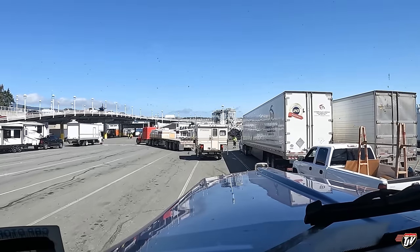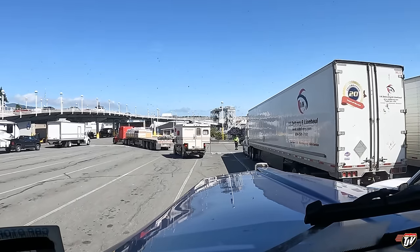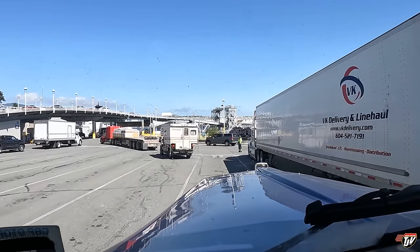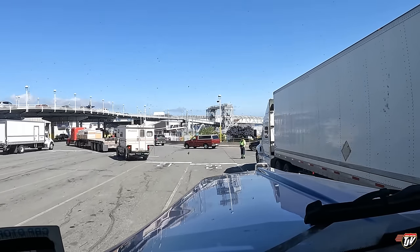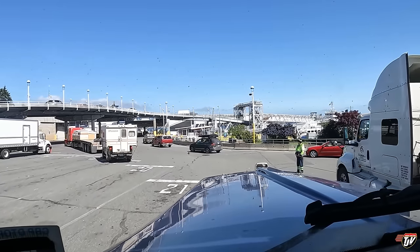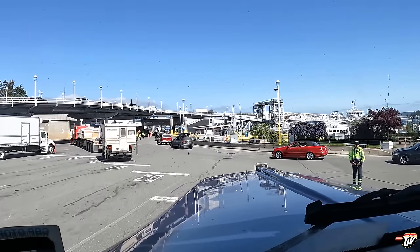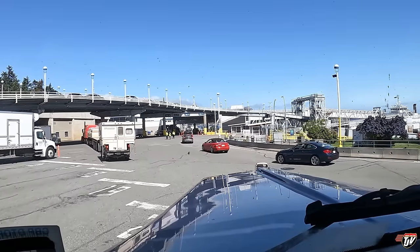See, this is the boat that just docked, so let's see, are they gonna wave me in? Yeah. Nice. So we're boarding the 11 o'clock one. 3 hours.